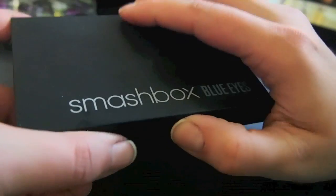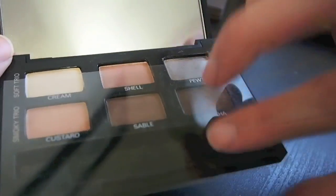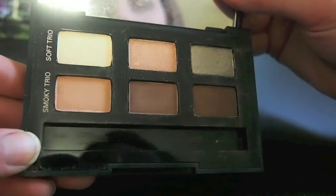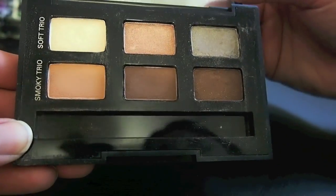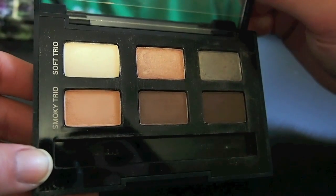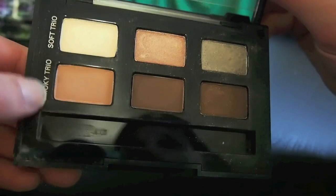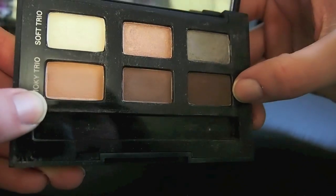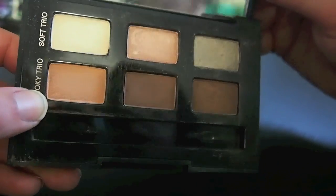Okay, this is the Smashbox Blue Eyes palette. I've tried to sell this a few times. This is the first high-end makeup item I've ever owned. I didn't really know much about makeup. There's nothing wrong with it. The quality's good. It's just not something I reach for ever now that I have so many other eyeshadows that I just prefer. So there's a smoky trio and a soft trio. These ones are a little more matte, but there's a little bit of satinness to them, and then these are a little bit more shimmery.